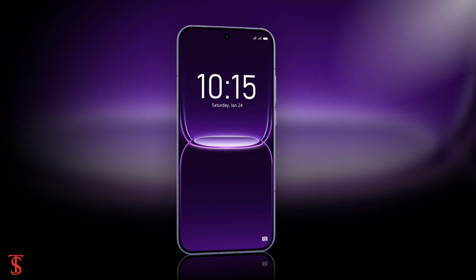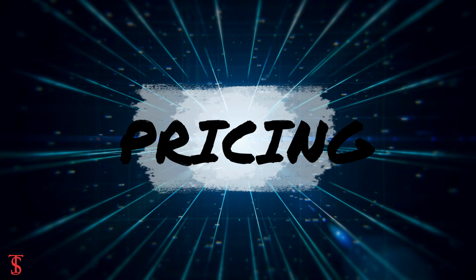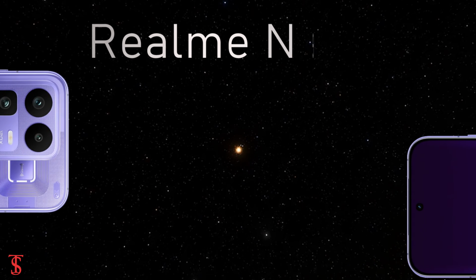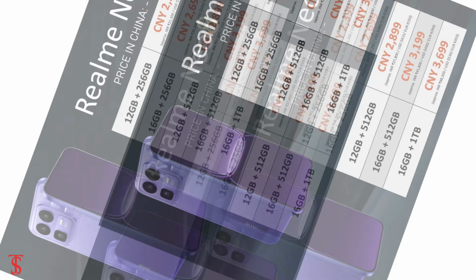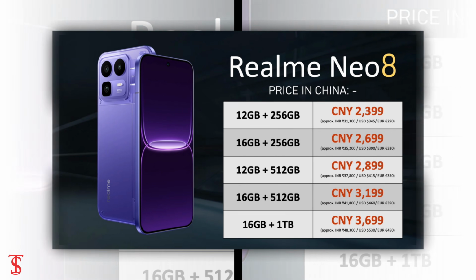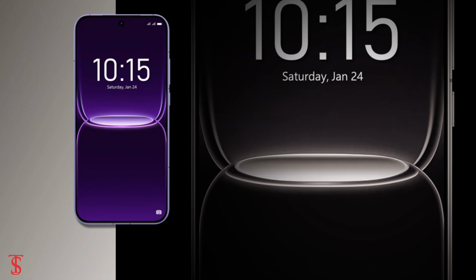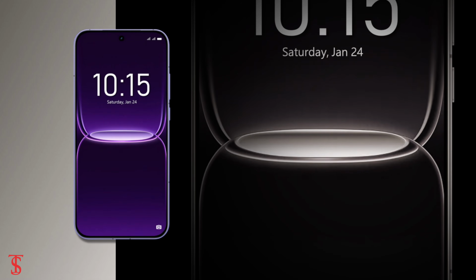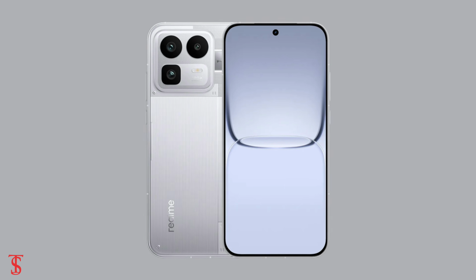So now let's take a look at the pricing details of this smartphone. The Realme Neo 8 has been priced in China as follows. The smartphone is now available for purchase in the country in Cyber Purple, Mech Gray, and Origin White color options.